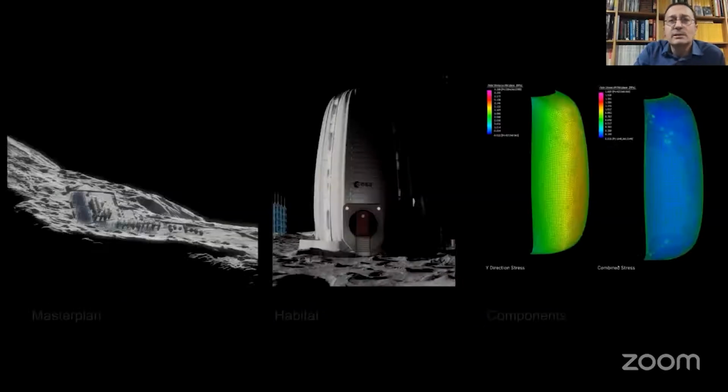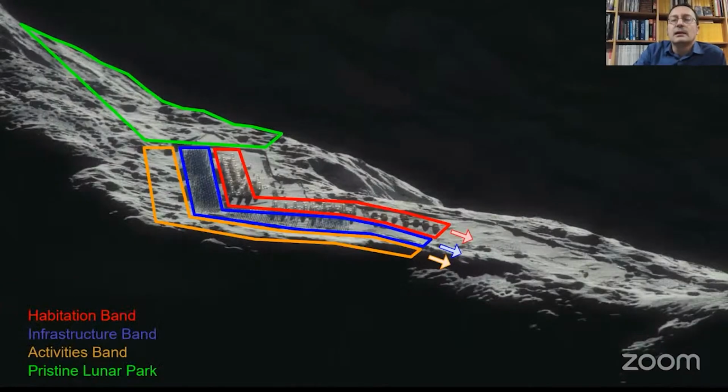And we worked on 3 different scales. We worked on the master planning, we worked on the individual habitat, and then we actually looked at a lot of the actual subsets or systems of the first habitat. I'll kind of skip over this. There's another recording of the series where I go in depth on the master plan.